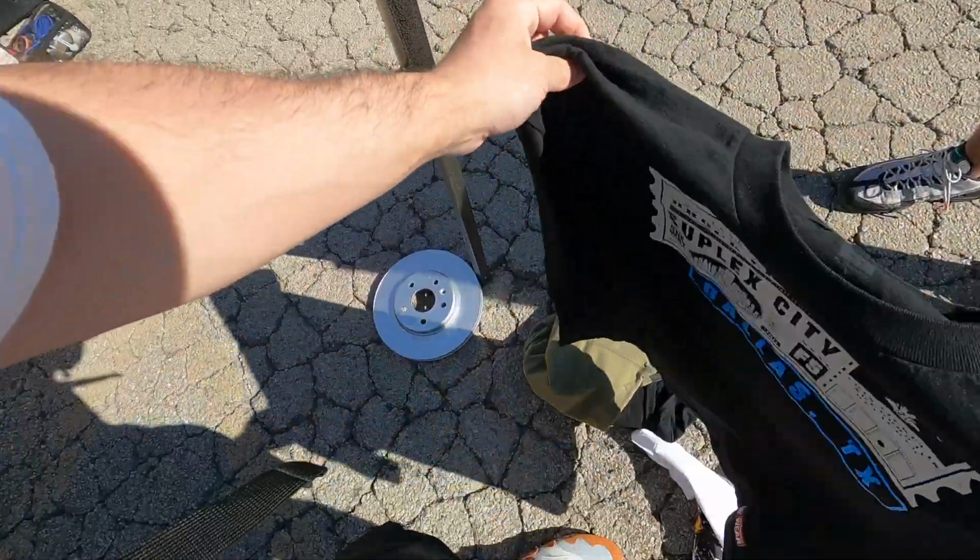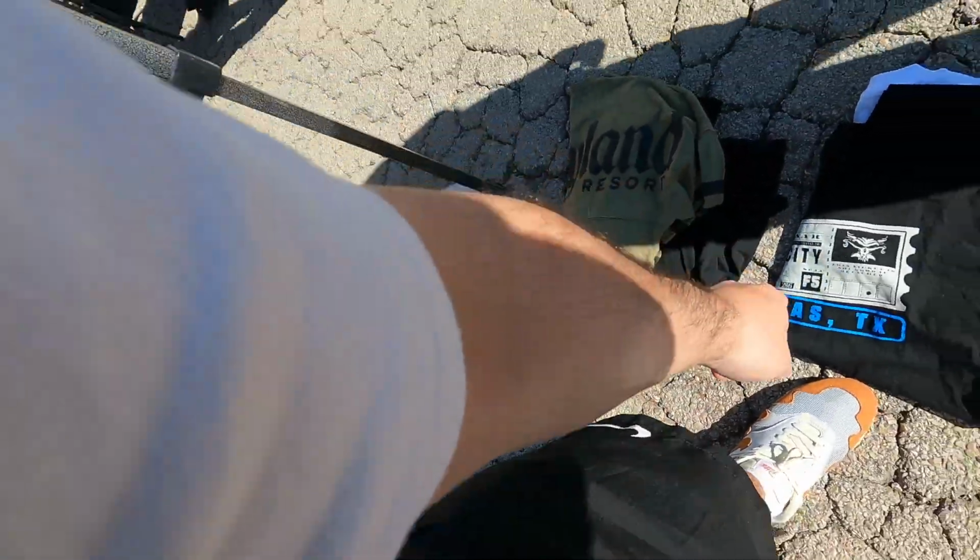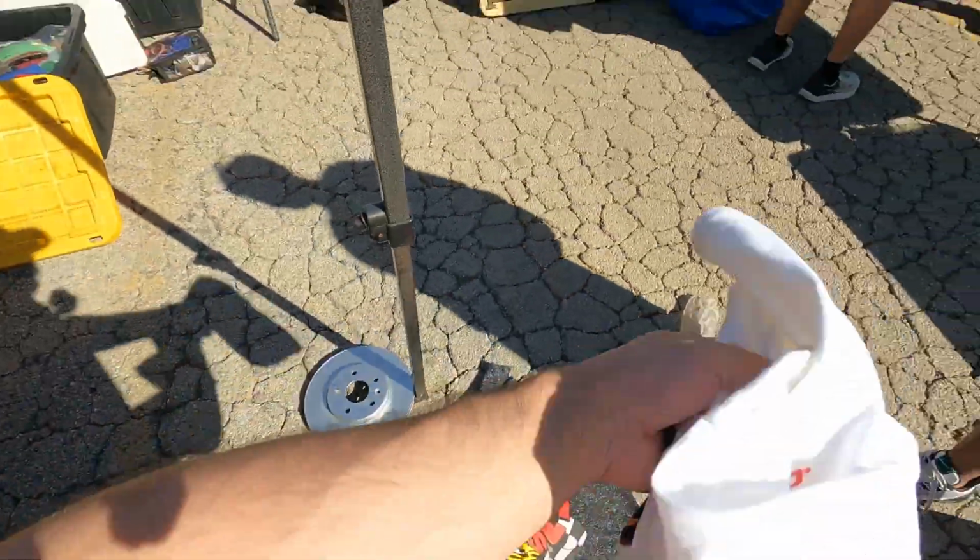I don't know if it's okay to wear Brock Lesnar stuff anymore. Those two for sure I want though. Size of this one.